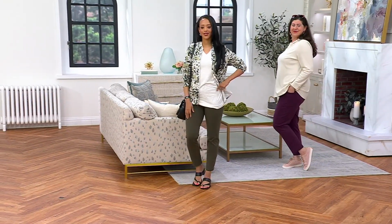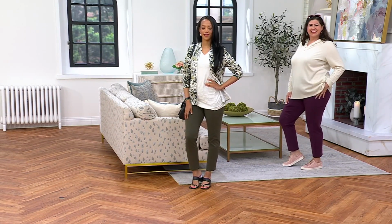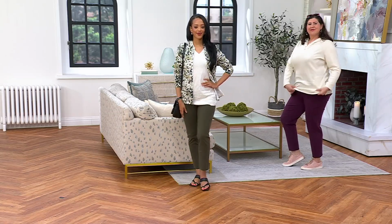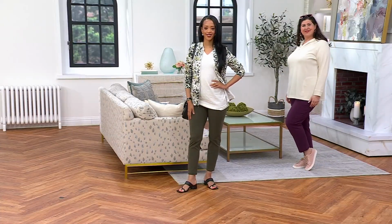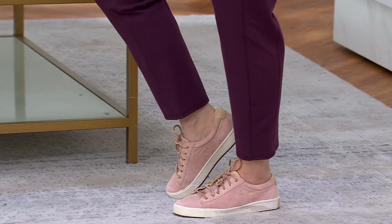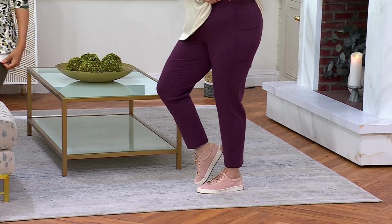Blair is on the left. She's wearing it in that deep olive. Now, Blair is 5'7". She wears this in an extra small, and you can see where this is hitting her with that regular length. And then Jamie is standing next to her, wearing it in a deep wine. Jamie is 5'9". She's wearing it in a 1X, and you can see how that 27-inch inseam hits her right at the ankle.